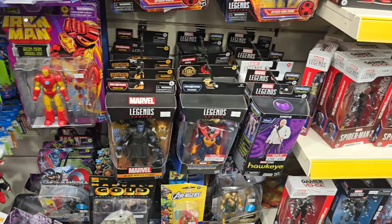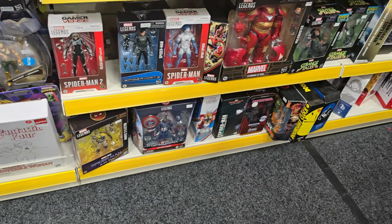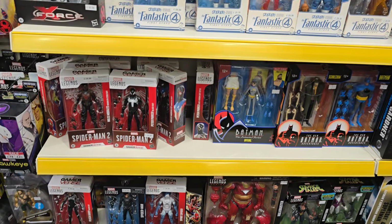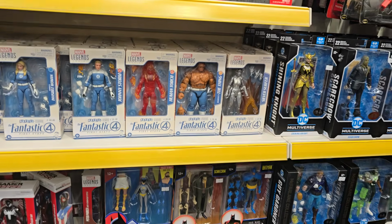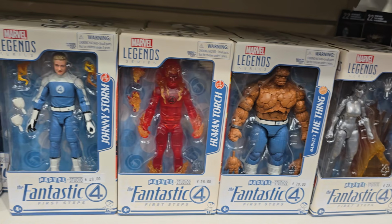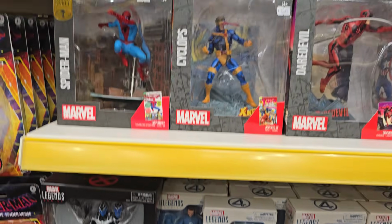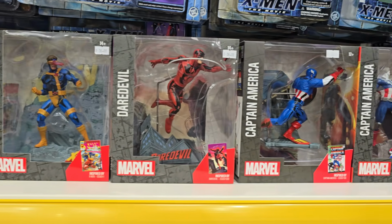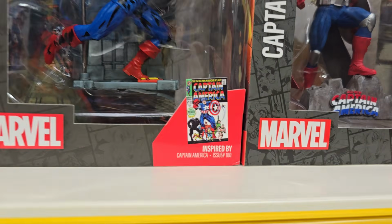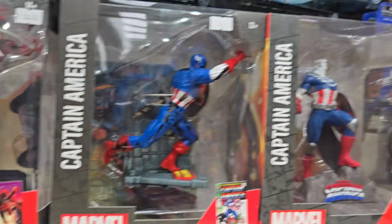A few Hot Wheels, lots of Marvel stuff here. And it continues. Just got a new Fantastic Four range in for the film, so obviously hoping it's good. On a side note, finally got around to watching Thunderbolts last night. Thoroughly enjoyed it. Recommended. So these are really nice. They're not action figures, but they're statues, and they're done in the kind of poses of the comics, but they're really nice.